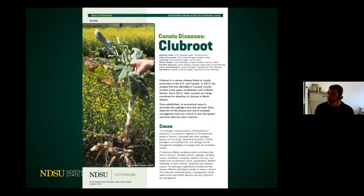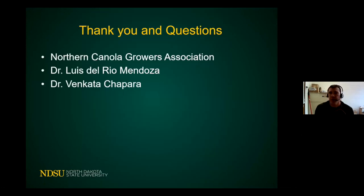There's another extension publication on clubroot. I'm not going to talk about that. I would offer thanks to the Northern Canola Growers for putting this on, and a lot of the work that we've done in canola in the last couple decades is supported by them.